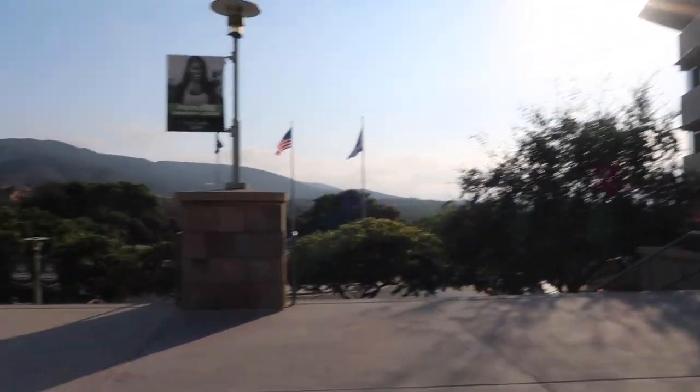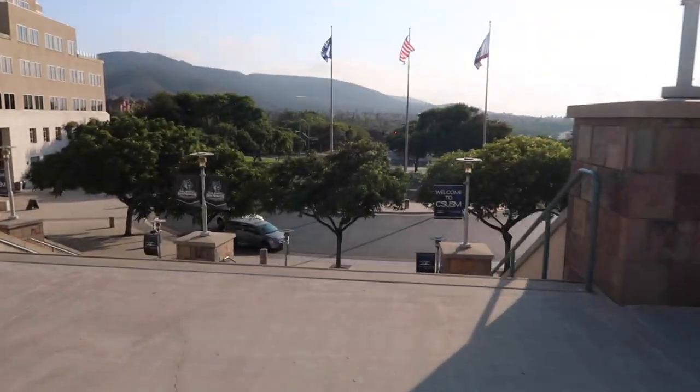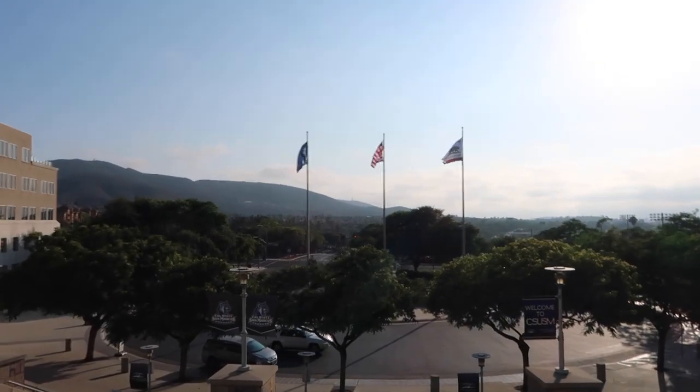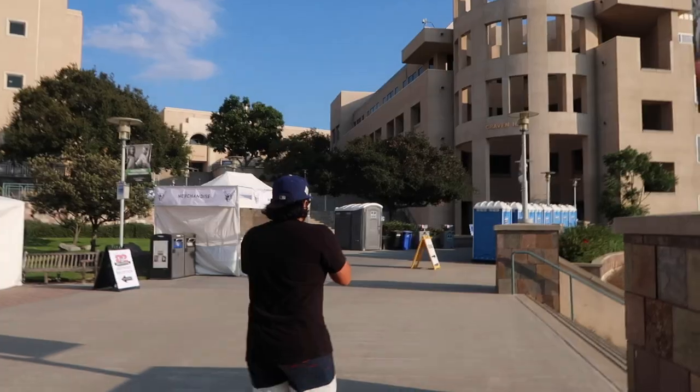And this is the main entrance to the school. Welcome to San Marcos posters everywhere, and our flags, school flag, USA, California.